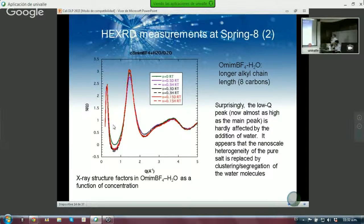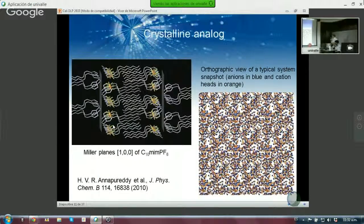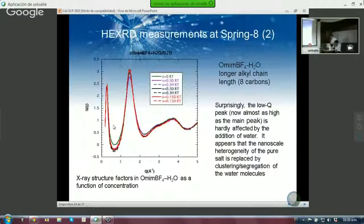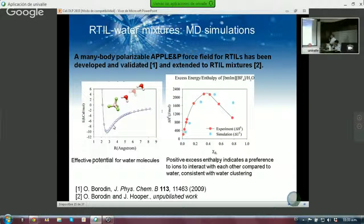Somehow in this system we don't seem to get very much change in the overall structure. And so what is happening here? Well, in the pure liquid, as I said, we have this nanoscale heterogeneity. And when we add the water, this seems to be replaced by a kind of clustering or segregation of the water molecules in such a way that, almost by coincidence, the overall scattering function is not changed very much.